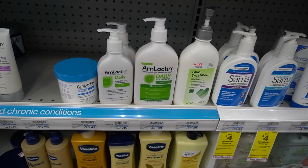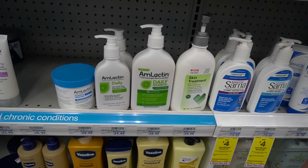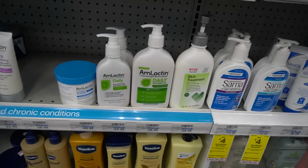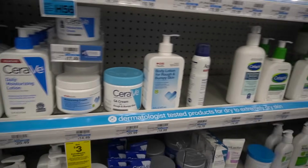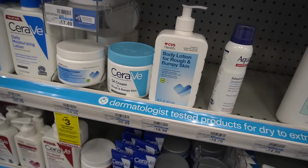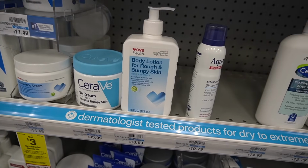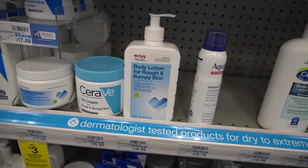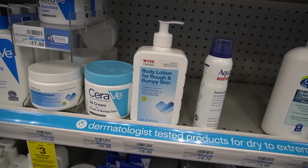Lactic acid, ammonium lactate, can actually help improve not only moisture retention in the outermost part of the skin, but actually improve dermal collagen. They also have the CVS version of CeraVe over here on this side. And they have the CVS version of CeraVe's Rough and Bumpy SA cream, the lotion, excuse me. This is good for keratosis pilaris. It has salicylic acid in it, which can help exfoliate those rough bumps.